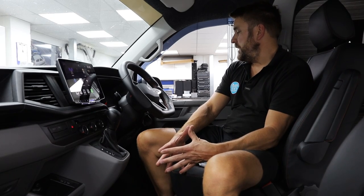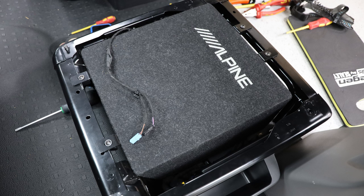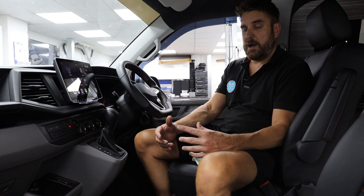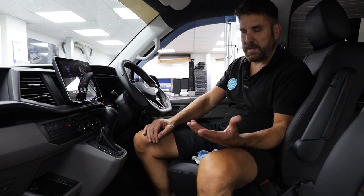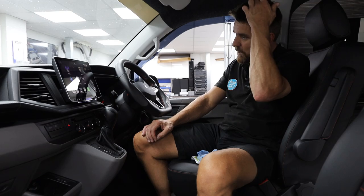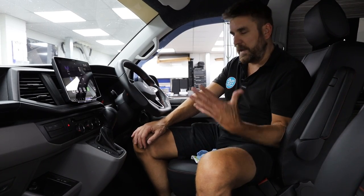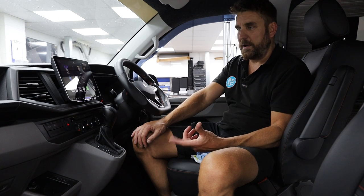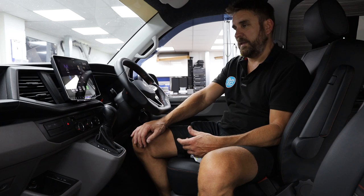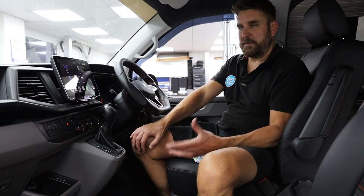Right, the big part of it is the Alpine underseat subwoofer, big 8-inch carpeted box, bolted to the seat base, normally under the driver's seat, depending on what tech you've got under there or what factory kit you've got under there. This has gone under the passenger seat. We've teamed it up with a dedicated monoblock amp, which is the Alpine KTA 200M. Awesome bit of kit, kicks butt, but it's fantastic.